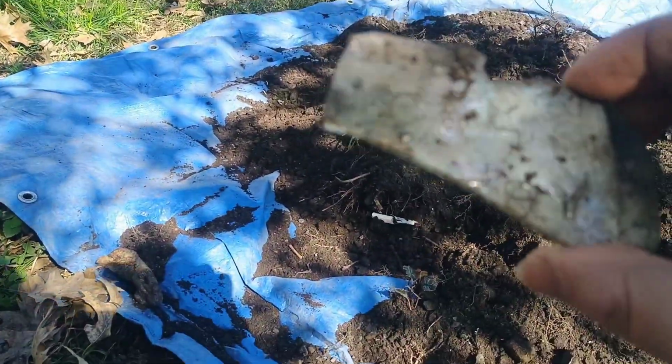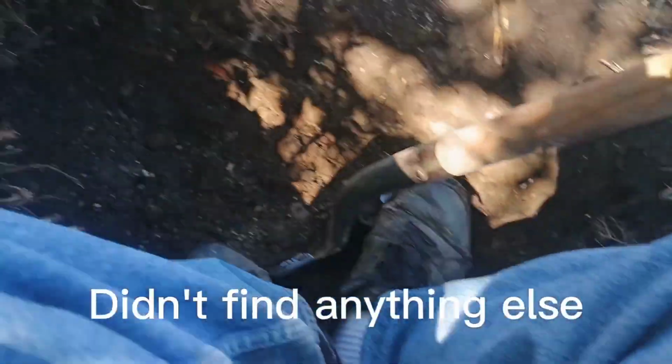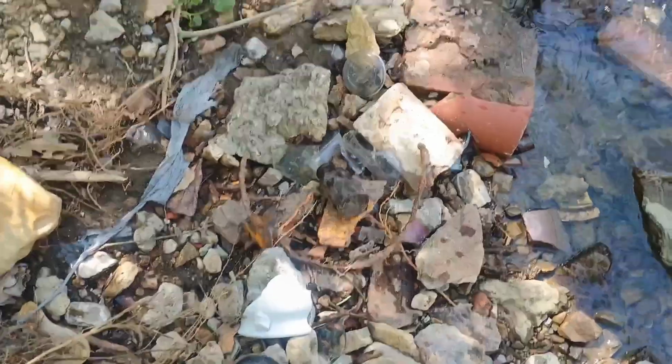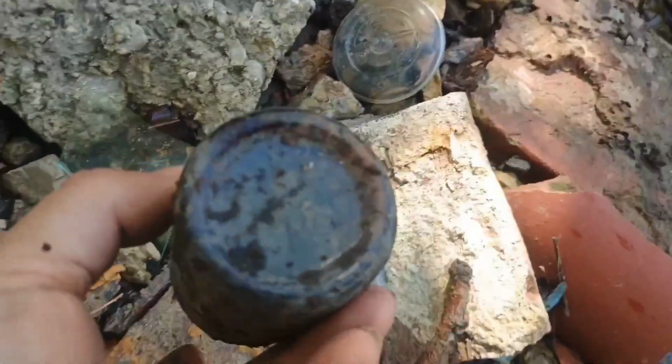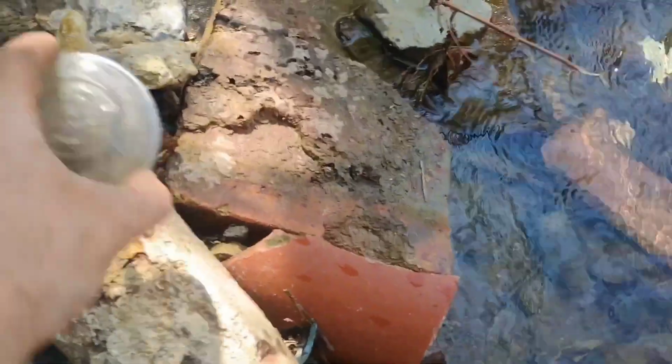I probed out a little area here, and there's something rolled up on top. Medical discovery. Could be a Dr. Pierce's. Well, it looks like the other diggers left some stuff for me. They left a Bixby shoe polish here. And they left a fruit jar lid.